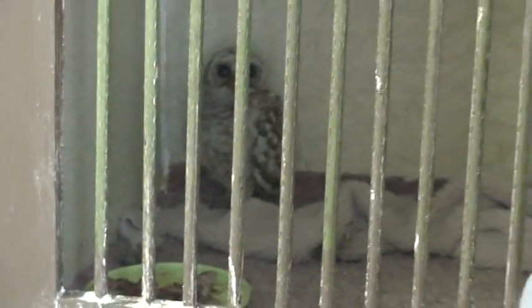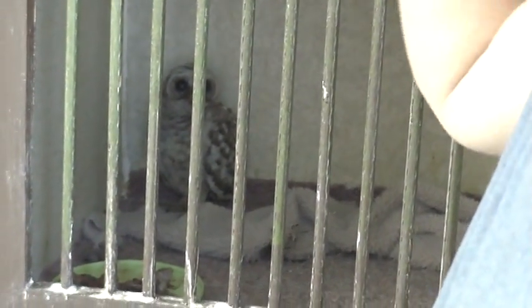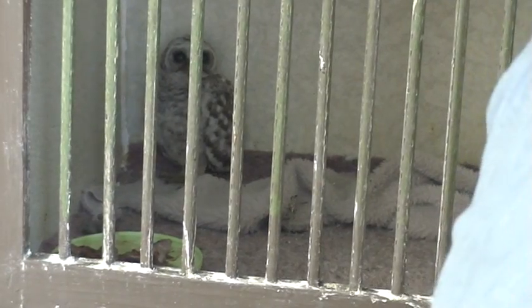This is a wild one. This is a wild barred owl. He came into rehab yesterday, and we checked him out. He didn't have any injuries. We try to tell people to leave them alone, and their parents will take care of them, because they don't fly out of their nest. They get out on a branch and then they fall onto the ground, and they're usually on the ground for a week or two.